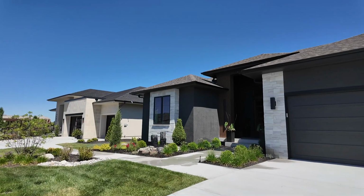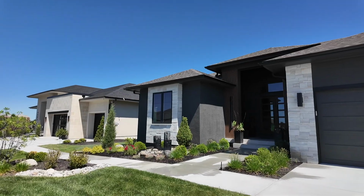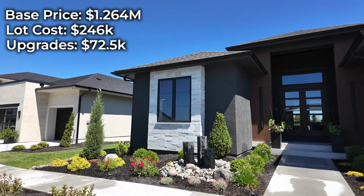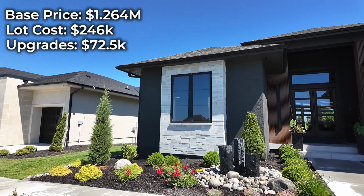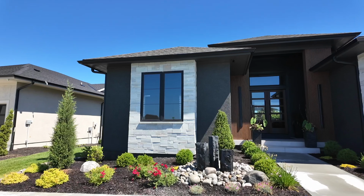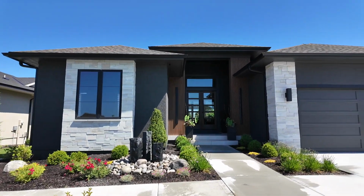This sits on a 14,300 square foot lot. I'm a little hesitant to give a price on this just because a lot of finishes inside of it, model home, everything's upgraded. But a lot of the plans around here, anywhere from 1.25 to 1.5 would be the starting price.